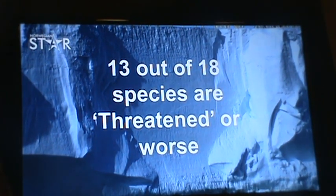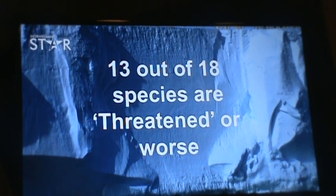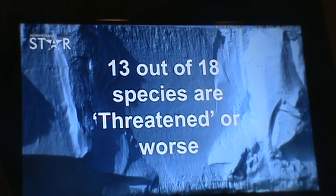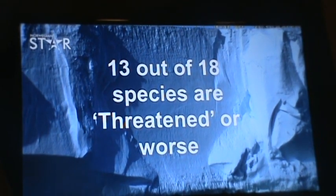And in fact, out of the formally recognized 18 species, 13 of them are currently considered threatened or in worse shape than that. For some, like the Magellanic penguin in South America, their numbers are declining because of changes in how much food they can get during the winter months when they're feeding off the coast of Argentina. Or they're swimming in some of the shipping lanes off the east coast of South America, and they often become fouled with oil that's been spilled, and that kills them by reducing the waterproofness of their feathering.